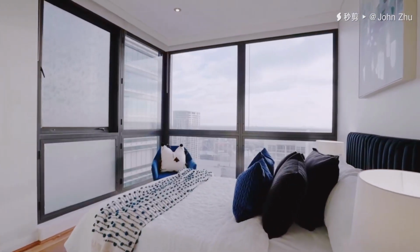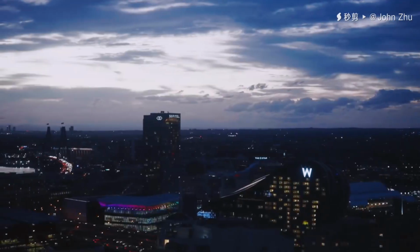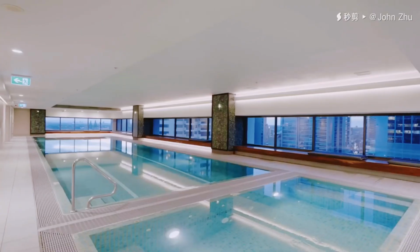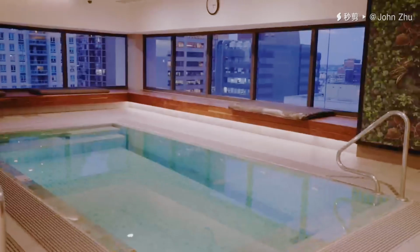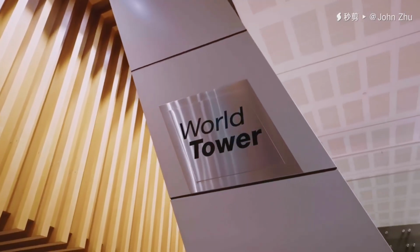Two bright and spacious bedrooms with extensive city views and dining harbor views. Two modern bathrooms with contemporary finishings plus resort facilities including indoor swimming pool, fully equipped gym, on-site building manager.